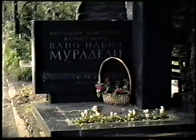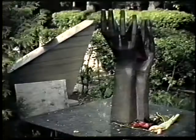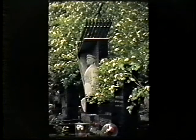A composer. A surgeon, the hands holding a jewel. A general and also a fighter pilot. A military communicator. An artillery officer.